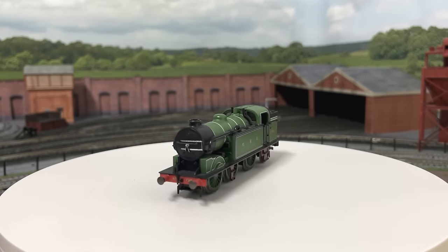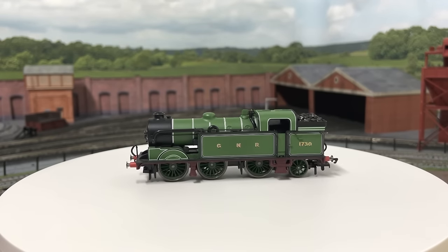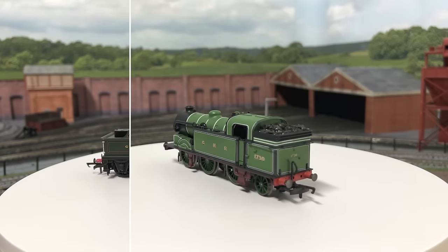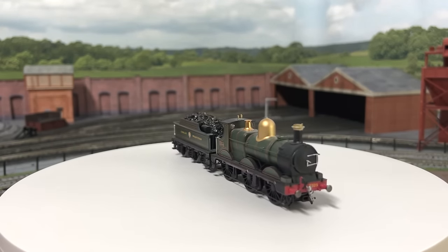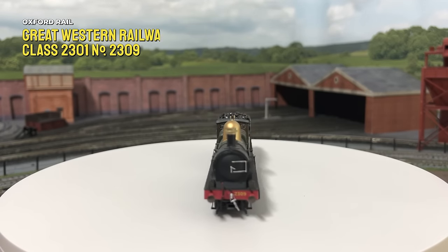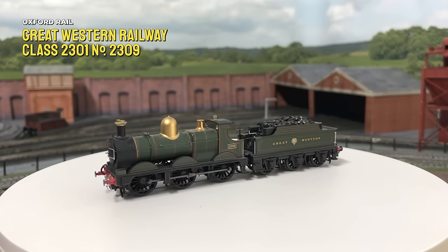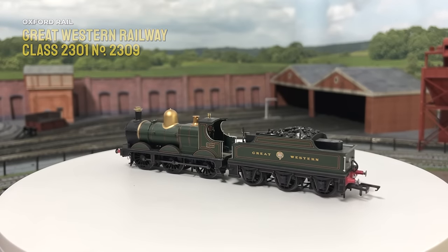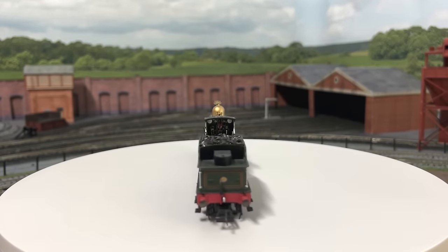A somewhat older model now, but it still looks pretty good in my opinion, especially when done up in that awesome GNR apple green. On to the Great Western Railway, presenting engines built before 1923. First up is the 2301 class, the Dean Goods, number 2309, by Oxford Rail. This was Oxford's second ever model, I believe, and it's a very good one.